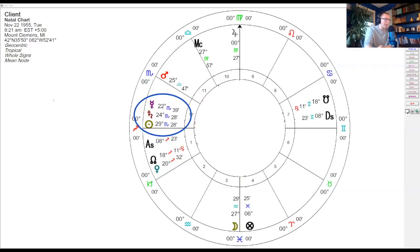The other thing that stood out from this reading, and it's a simple lesson, is that stelliums involving the sect light, the Sun in the daytime, the Moon in the nighttime, or sometimes stelliums in general, will point to what a person is preoccupied with in their life. So any house that it's in, even if it has nothing to do with the 10th house, pay attention to those, because where there's a lot of planets, there's oftentimes a lot of focus in a person's life. So, a simple lesson about stelliums.